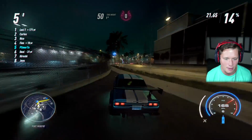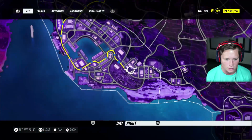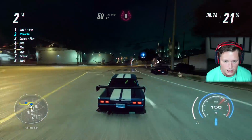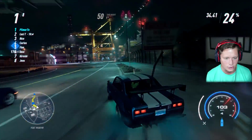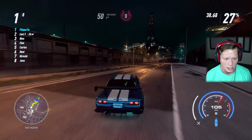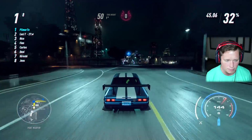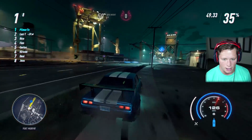But here we go, baby. Final race of the day. Oh yeah, look at those corners. Look at that speed. I'm gonna wait to use our nitrous. Dude, this is incredible. It's punching so far above its weight class. It's so solid in terms of handling, in terms of top speed, in terms of pretty much anything that you throw at it. This thing just eats it up, chews it up, and spits it out. I love what I'm seeing so far.